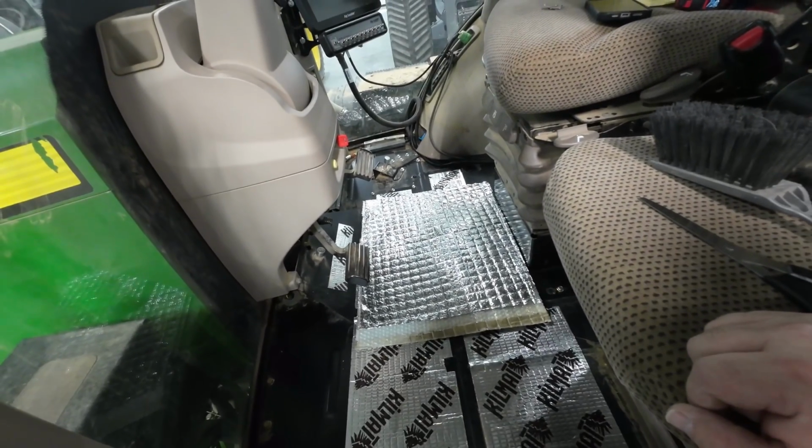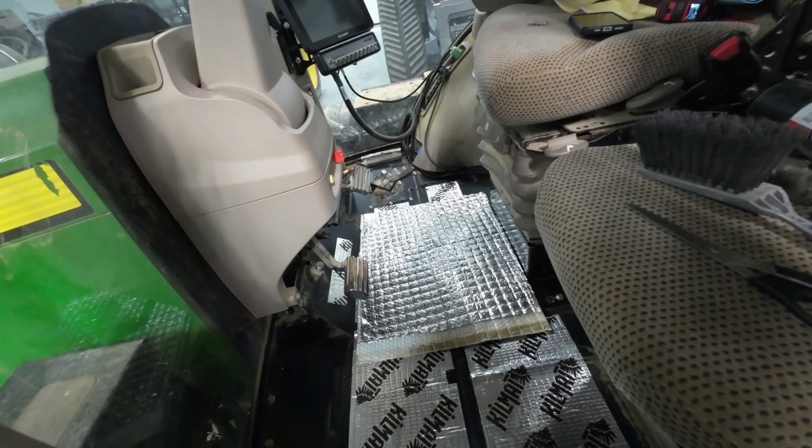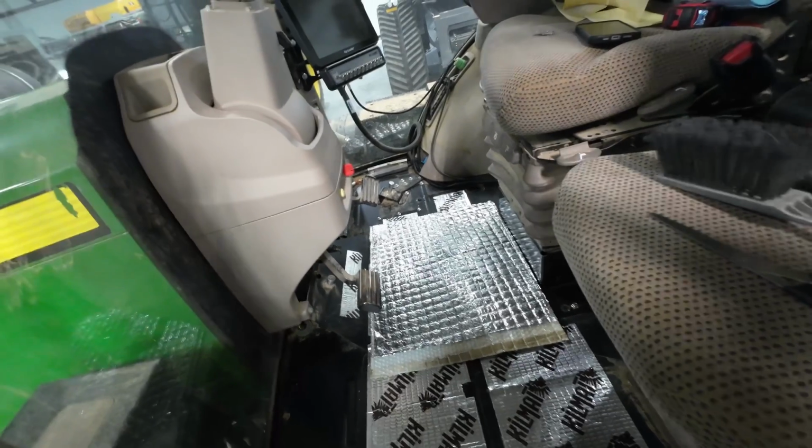A couple other things we're going to do. I've got a radiator I'm going to take outside and clean up, to make sure we're cooling as good as possible. Air filters have been changed.